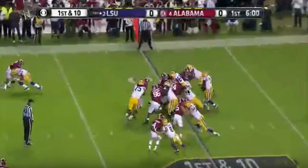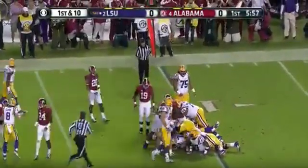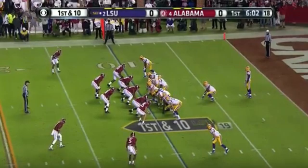So see, he sticks his head in here, forcing Fournette to go right there, which is away from his fullback, right into the waiting arms of the outside linebacker, which is Reuben Foster. So one more time, let's take a look and see Reuben. Reuben's right here on the outside. You know, Reuben's a big man. He's a big physical type guy.